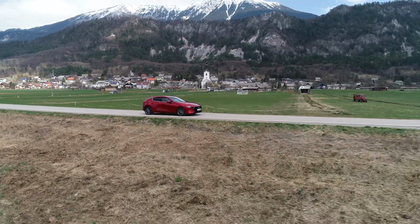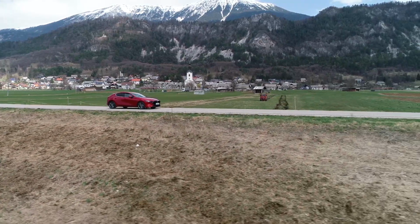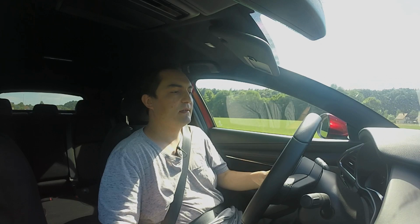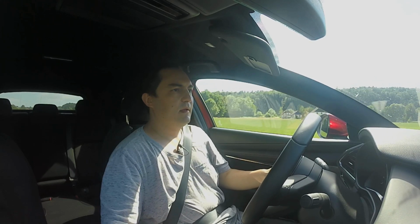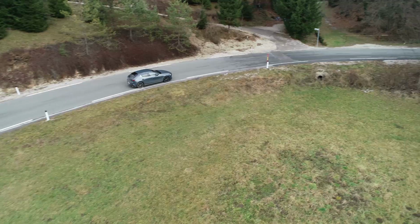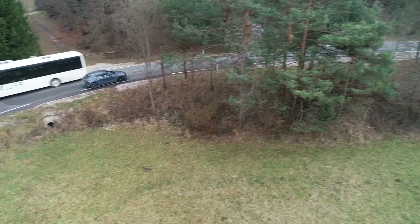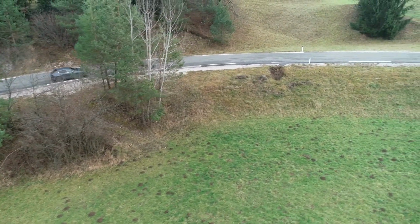So what about acceleration? Well, we're going about 35. Let's put it into second. There's a really cool stork over there, which I cannot show you, unfortunately. Let's put our foot down. 40, 50, 60, 70, still in second, 80, 90. And I wasn't even up to 6,000. So this engine is very revvy, or rev happy, and it is quite torquey.